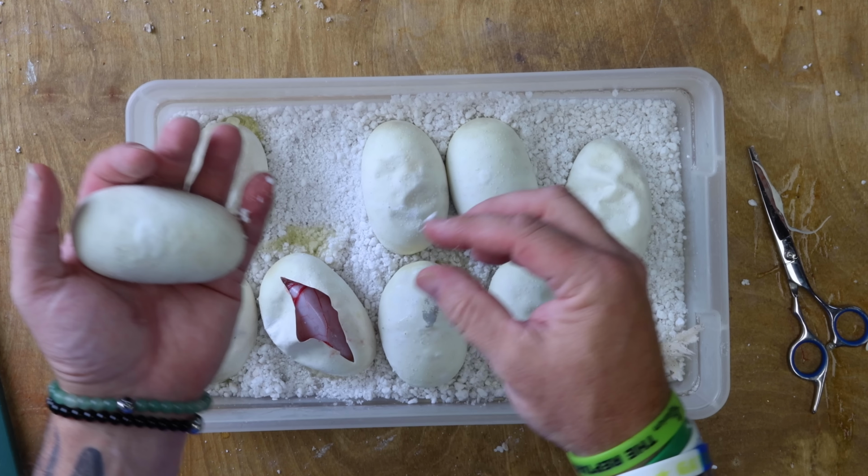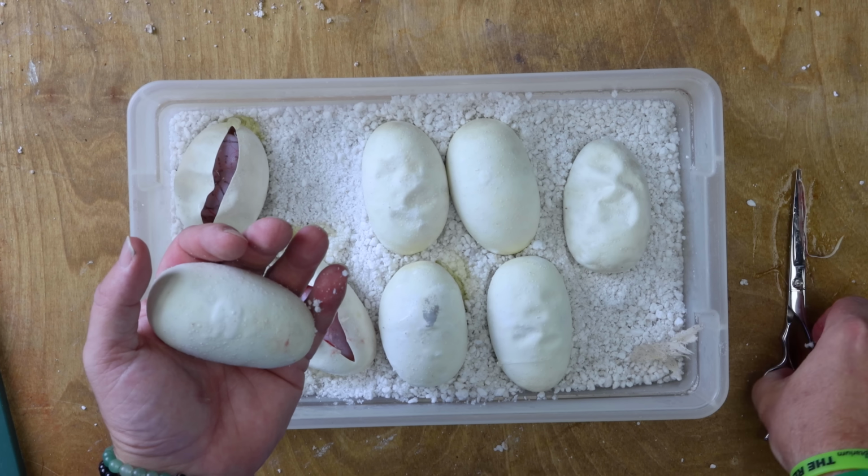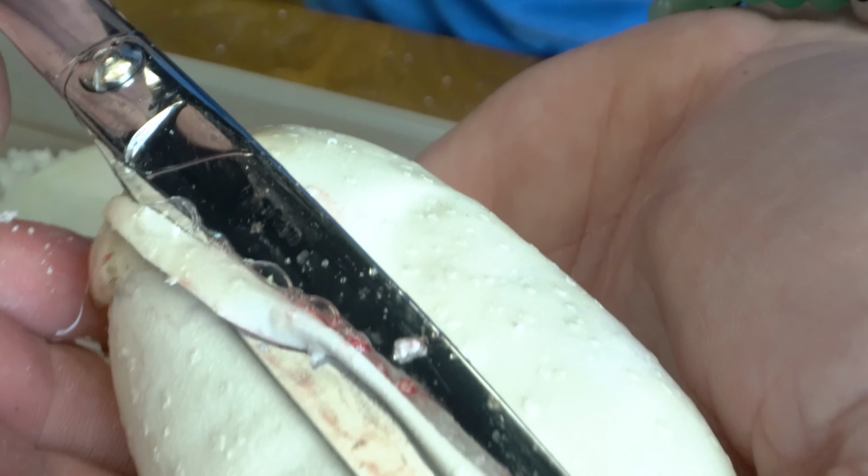Oh my God, that was amazing. I didn't even think about the fact that we could get a super pastel out of it. So that is unbelievable. That is a ripper. Probably gonna keep that one because I absolutely love it. Let's see what else we got.